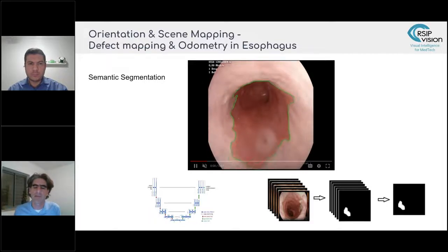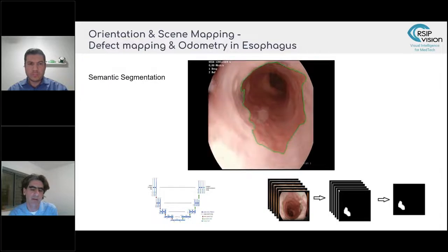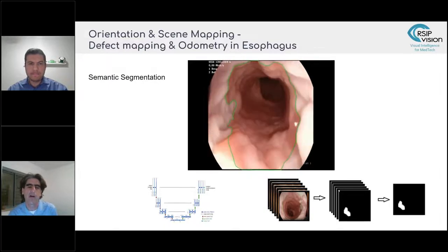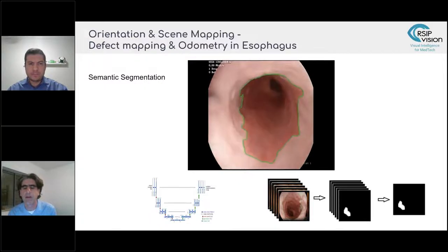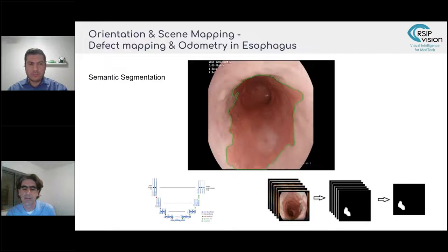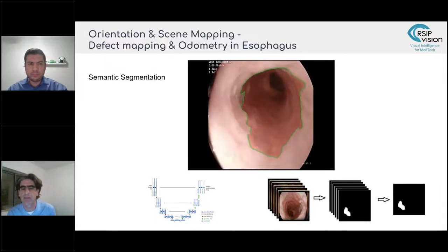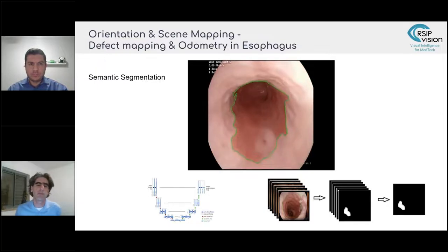So on the lower right, this is an illustration of one way we are doing this. This is a 3D segmentation architecture. So simplistically, we're just looking at this video, or at a short segment of the video, not as a series of individual frames, but rather as a kind of volume in time, and performing that segmentation. This is useful to stabilize the result across time. And there are other ways of performing this.